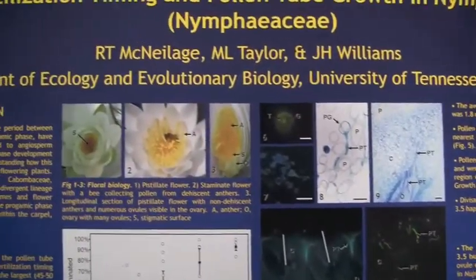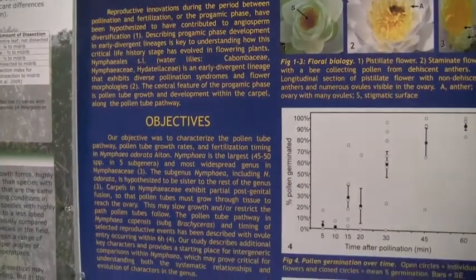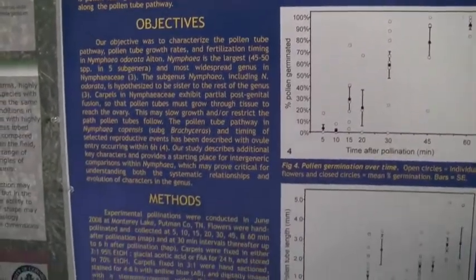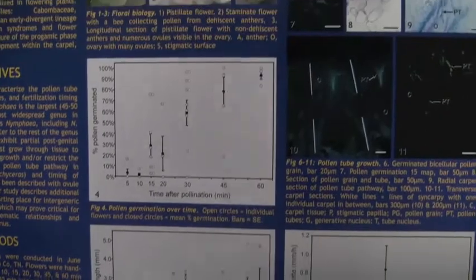And what we looked at is the amount of time it would take for pollen to reach the ovules, which is a great difference you see between gymnosperm and angiosperm, is this the shortening of the amount of time that it takes for pollen to grow.